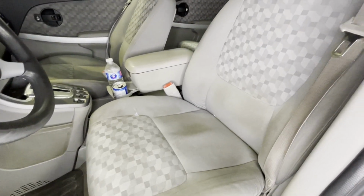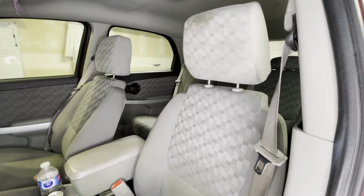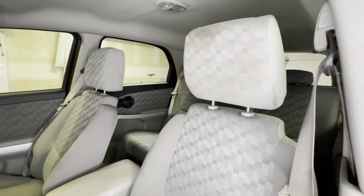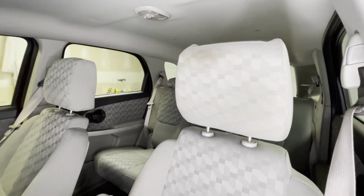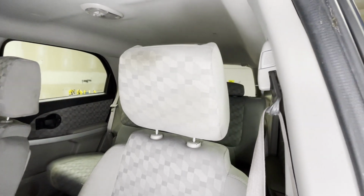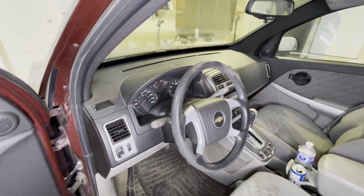Also, the owner of this vehicle is a smoker, so it's been heavily smoked in and it has a very strong smoke smell. I would say the smoke smell on this vehicle is about a 9 out of 10. It's not the worst smoke smelling vehicle that I've ever dealt with, but it's up there. It's definitely one of the worst. It got to me after a while. I was really feeling the smoke smell of this vehicle and it was pungent.